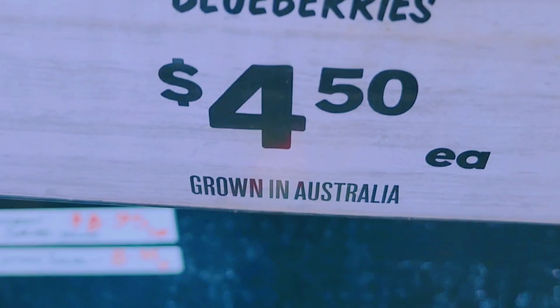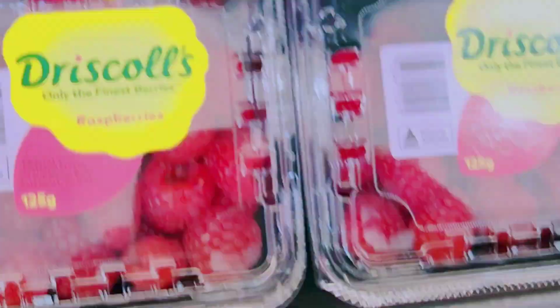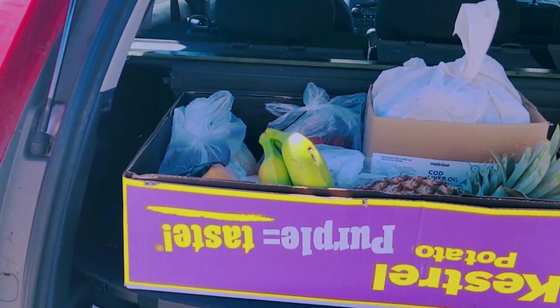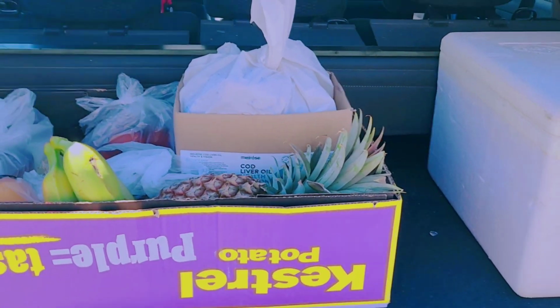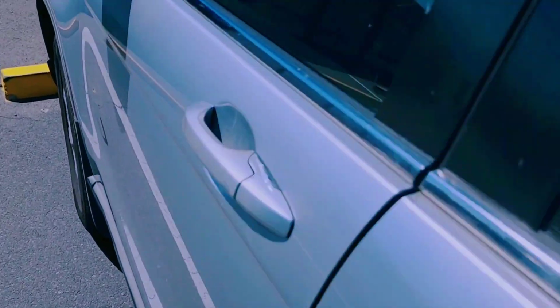So guys, they have strawberries here and blueberries. So it's the blueberry and the strawberry. So guys, this is what I purchased inside here. Tony is in the vehicle. So I'm going to cut this video until we get to our next destination.